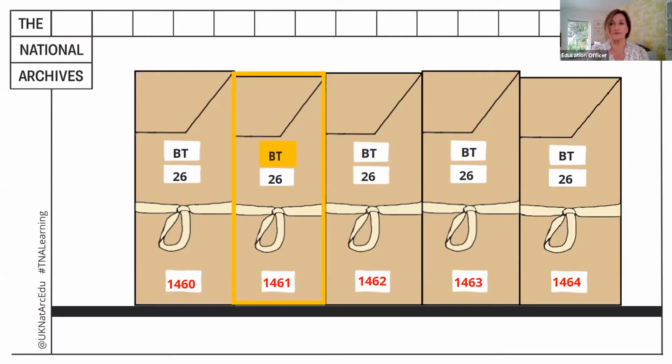This is a tricky one, as it doesn't give us much of a clue as to what may be inside. BT stands for Board of Trade, which is a British government department concerned with commerce and industry. BT, followed by the number 26, is a very specific collection, and we will unravel the kind of information it contains as we go along.